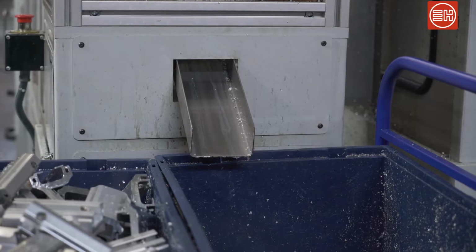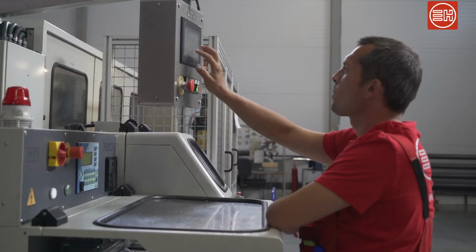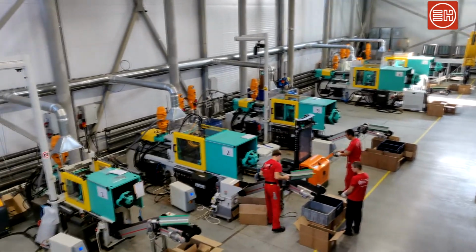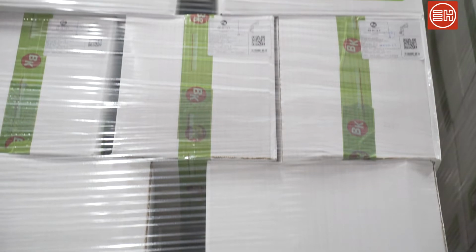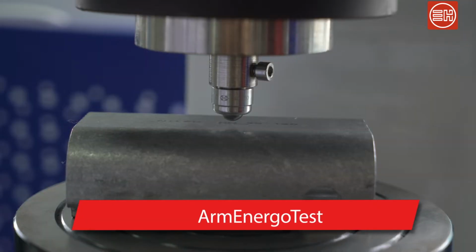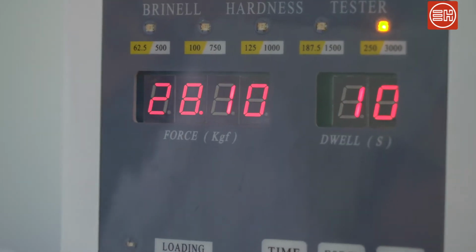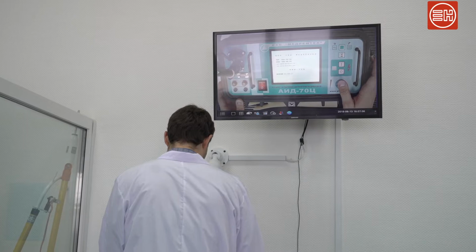NILED's main products are produced from Russian and European components. Besides, we have fully localized the manufacturing of the products of the other brand, VK. An accredited testing lab, Armenergotest, conducts mechanical and electric tests of the NILED and VK branded products for quality control.